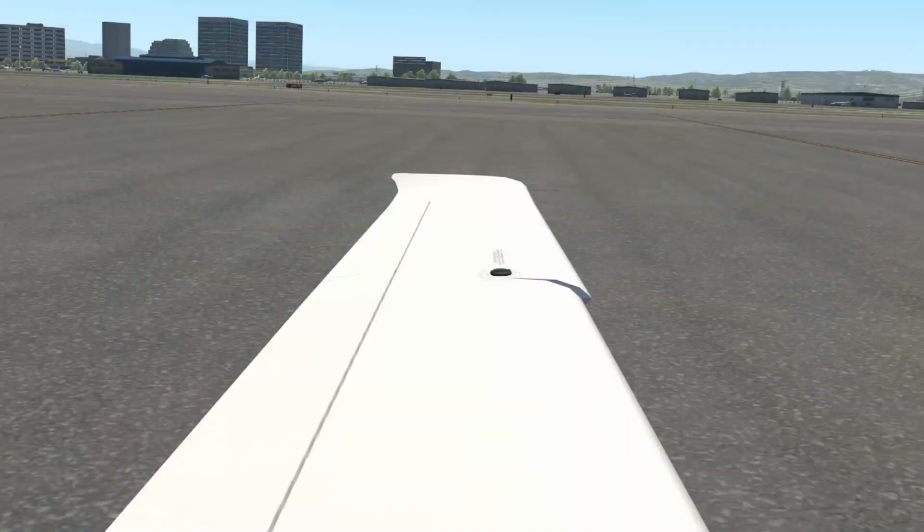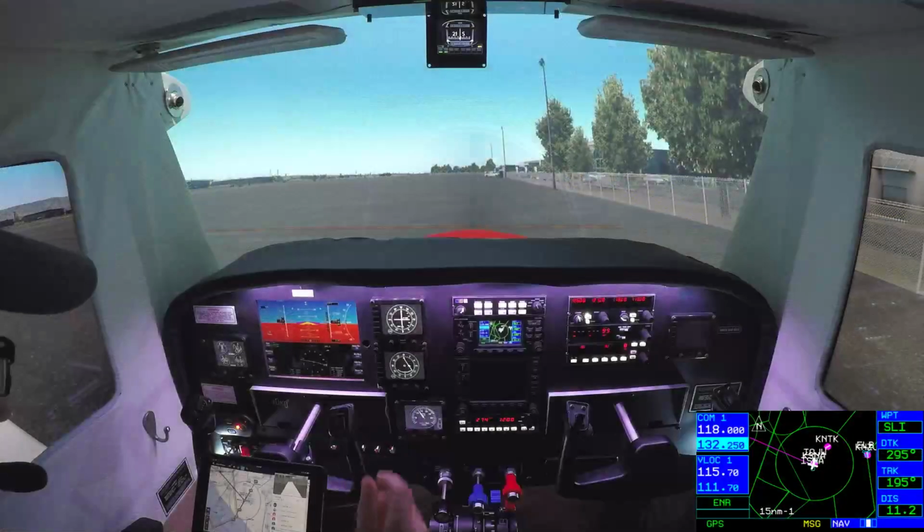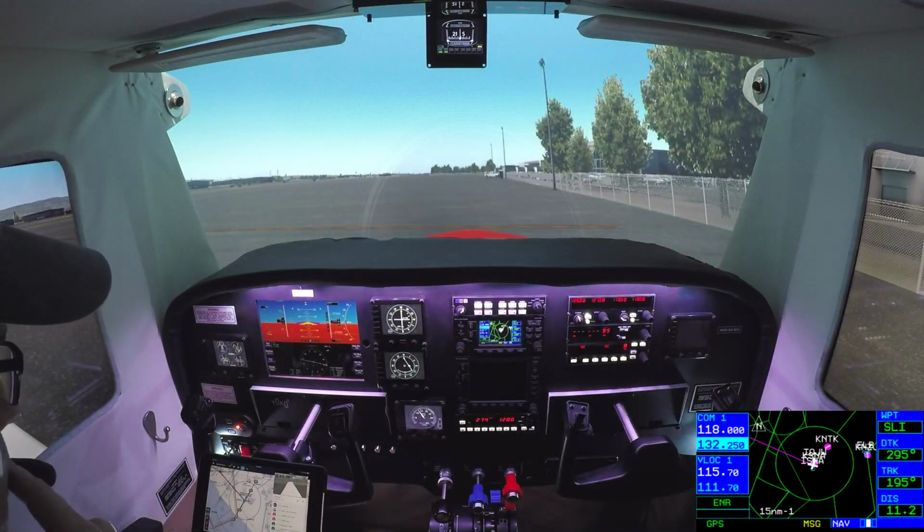We've got a left view out the left window here, a right view out the right window here, and a view out the front window. So that's what we're going to try with the setup today. I'm going to make it work as well as I can.